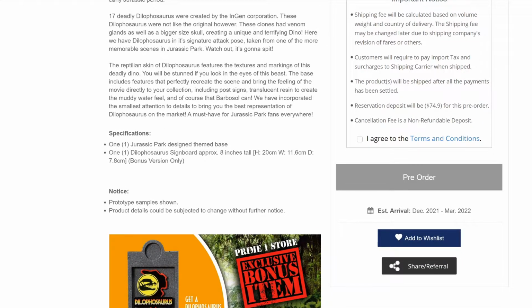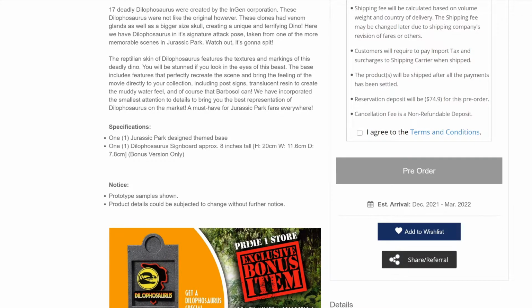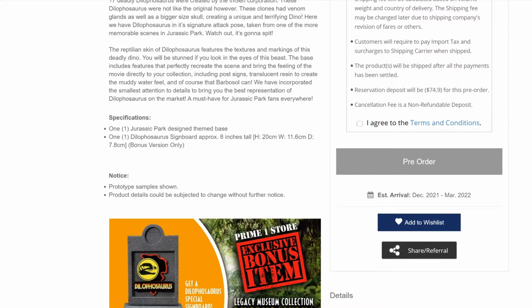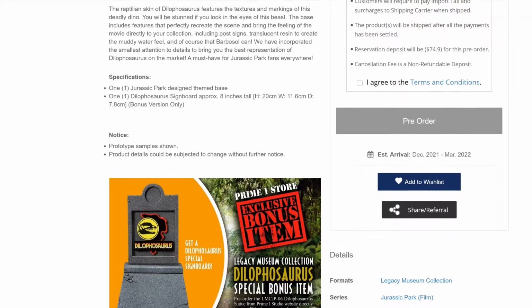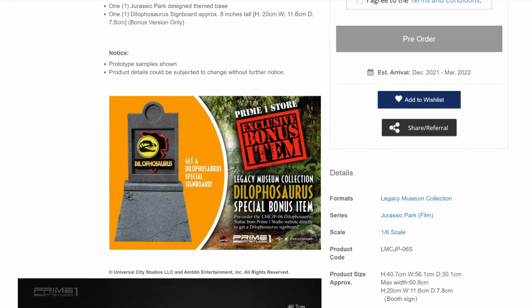Now with the specifications, you get a Jurassic Park design theme base, and a Dilophosaurus signboard approximately 8 inches tall, which is a height of 20 centimeters, a width of 11.6 centimeters, and a depth of 7.8 centimeters, for the bonus version only. And of course, we know this is a prototype that is shown. Product details could be subject to change without further notice. And this is what you get for the bonus item, which is pretty much the bonus sign.